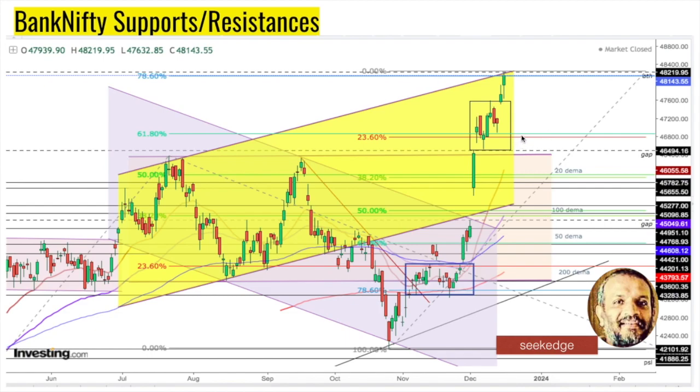And the first support that can come in could be the previous candle's low, so at the 47,500 zone, and then the major support would come in at the 23.6 Fibonacci retracement. That's coming near 46,500. That's where the gap support is also coming. We have the Fibonacci 23.6 coming at 46,800.